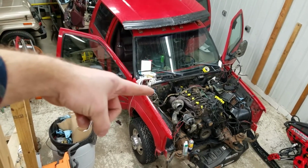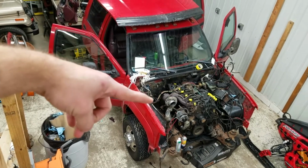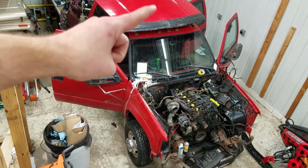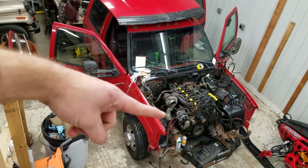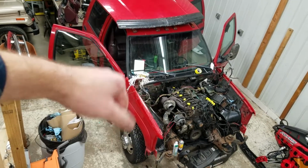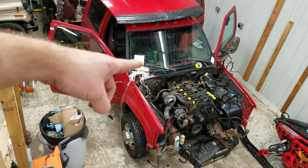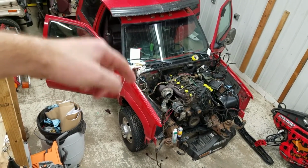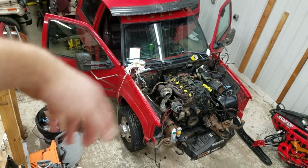The reason why we blew this Cummins up in the first place is because we never took the time to add any sensors or any gauges inside. We didn't have a coolant temp sensor. We didn't have an oil pressure sensor for this Cummins. And that is what ultimately killed us when we overheated. We didn't know it was overheating until it happened.